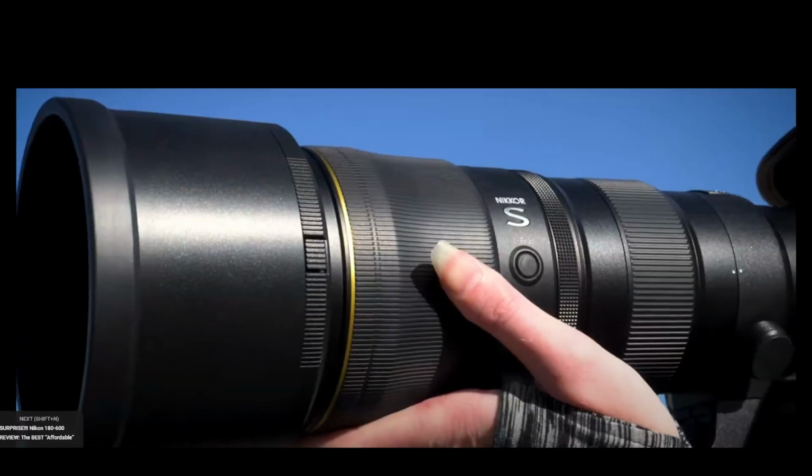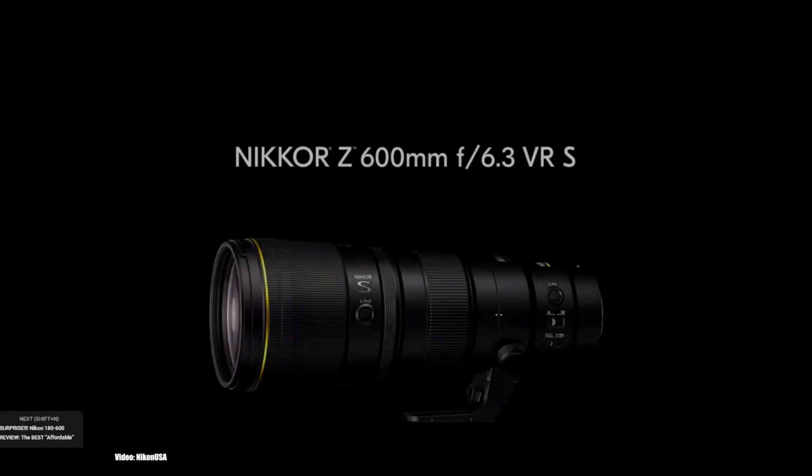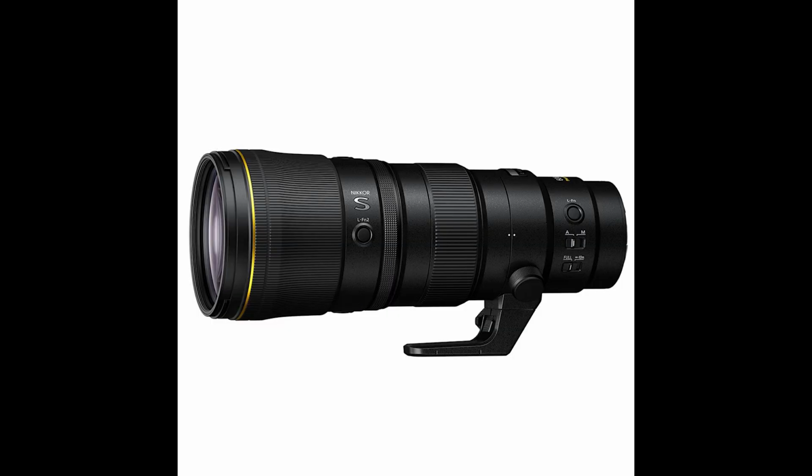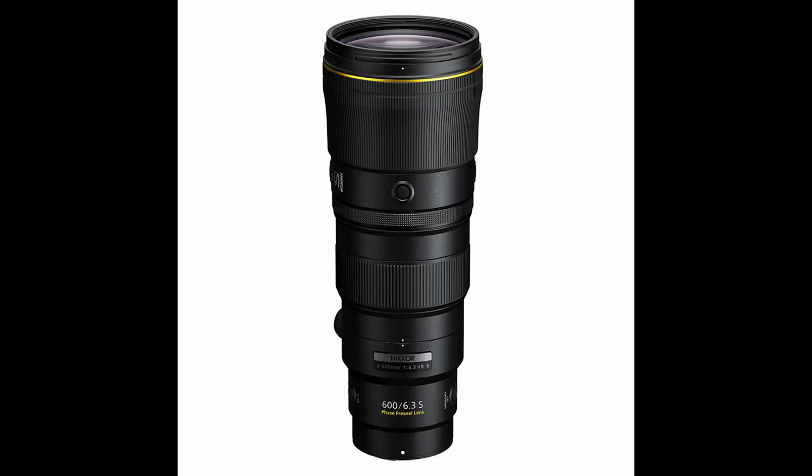To follow up, Nikon is releasing the Nikon Z 600mm f6.3 VR S. This is an S-line lens. This lens is, what can I say in a few words? It's fast, it's lightweight, and it's a good addition to any nature or airplane photographer's collection. It's perfect if you're a dedicated bird, wildlife, or aircraft photographer.